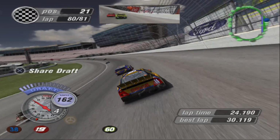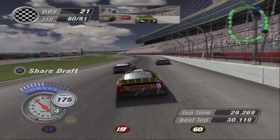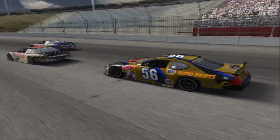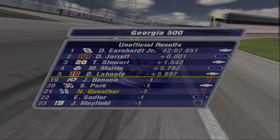We're going to finish just outside the top 20. In P20 first here at Atlanta with a one lap down. Not bad, actually, compared to last time. Okay, we're done. I know it's tough out there. We'll get another chance at 'em.